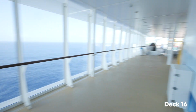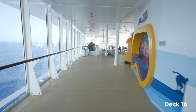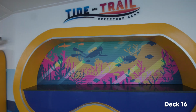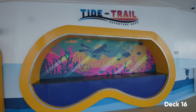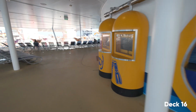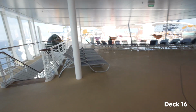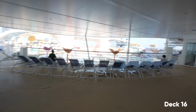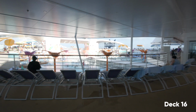Coming out again on the port side, deck 16, walking towards the front. We have Tide and Trail adventure gear. This is where you can get your snorkel gear during port days if you'd like. And then moving forward, we have kind of an upstairs sun deck on deck 16. This area overlooks the pools.